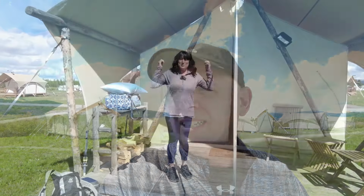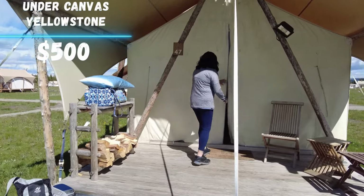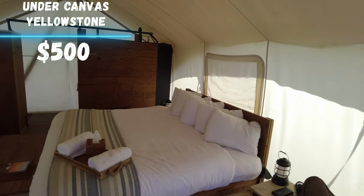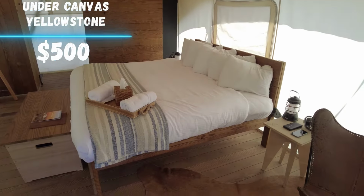Okay, we made it to West Yellowstone after a full 9 hours or so driving in the park. Tonight we're staying in Under Canvas, about 6-7 miles outside of West Yellowstone. Welcome to our tent. Come on in. It's actually very spacious. We have like a king bed. It even looks bigger than a king bed.